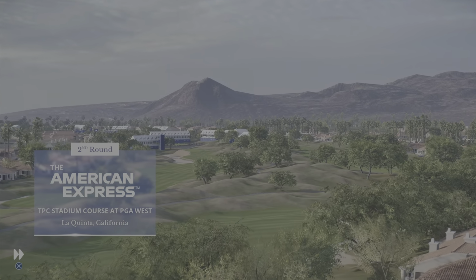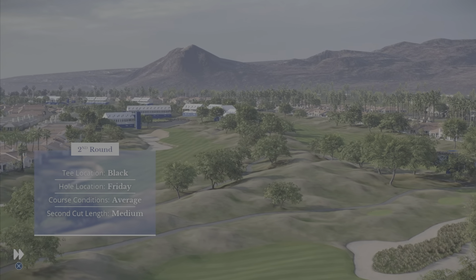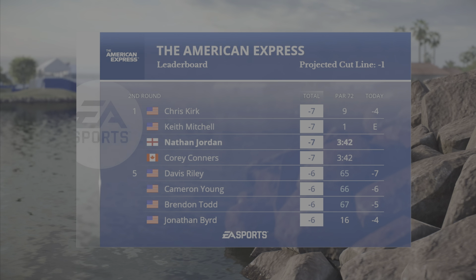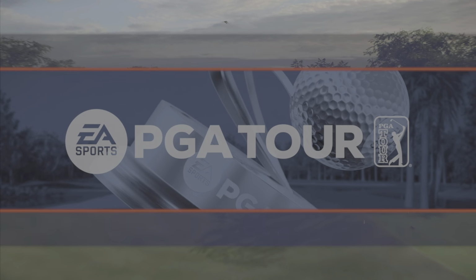EA Sports and the PGA Tour proudly present the season-long race for the FedEx Cup. From sunny La Quinta, California, live second-round coverage of the opening tournament on the tour schedule, the American Express.